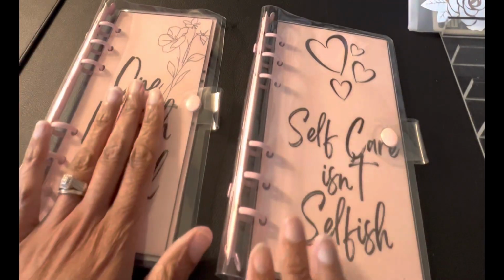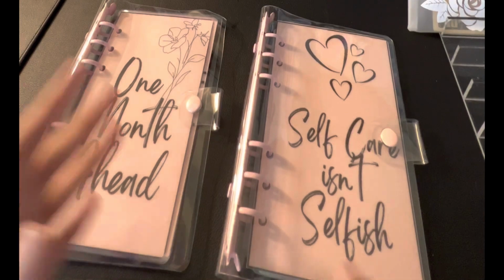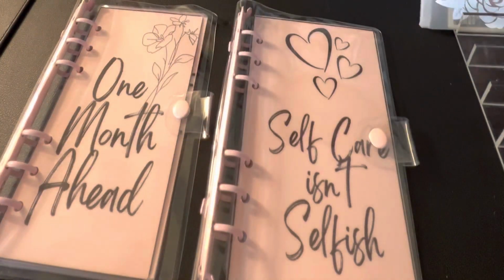I am not stuffing my 1 month ahead yet, but I'm going to go through it and explain to you guys where I'm coming from with the binder. But I am going to start stuffing self-care today. All right, so let's see what we got.